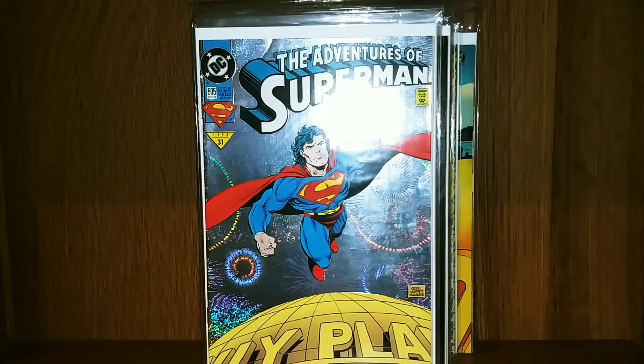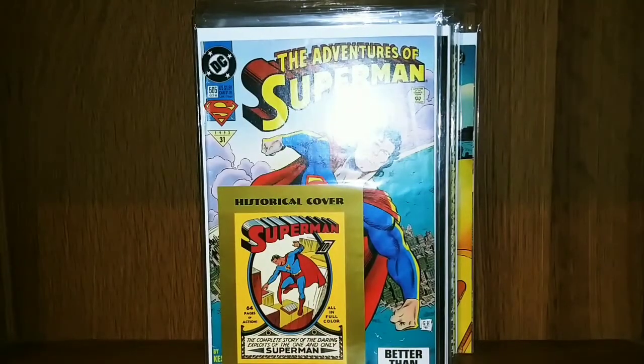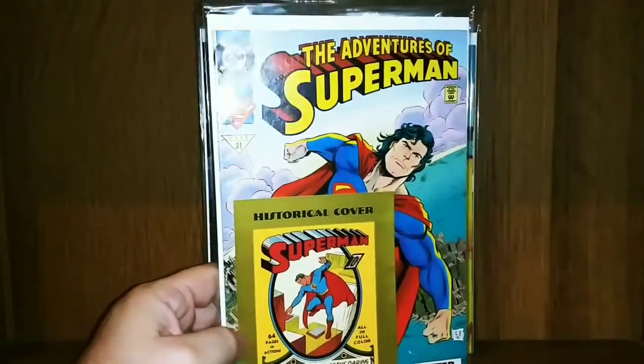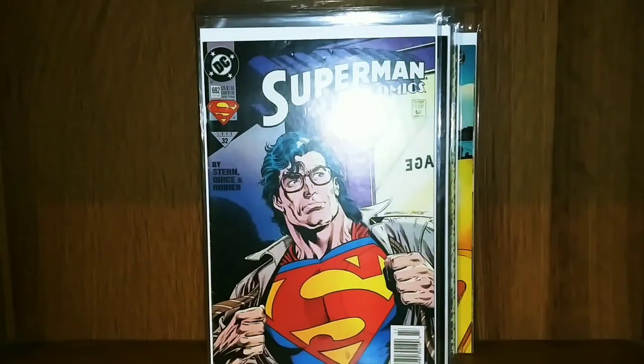Speaking of some shiny goodness, we got Adventures 505. Fireworks, baby. We've got another Adventures 505. I believe this originally came polybagged with this postcard. I could be wrong though, because I bought this at the flea market and it had that card with it.